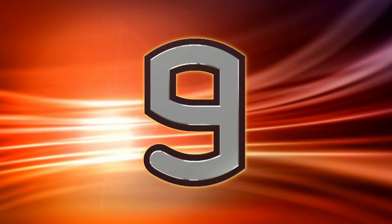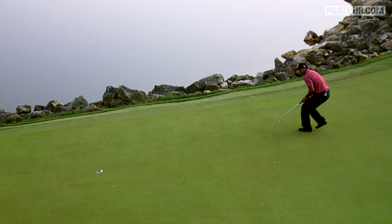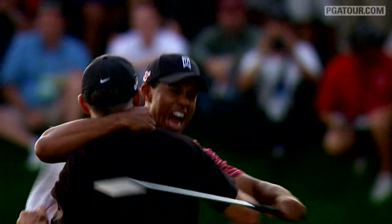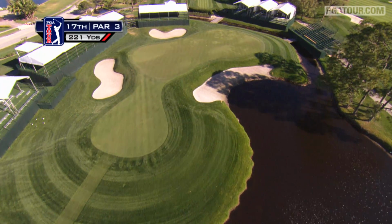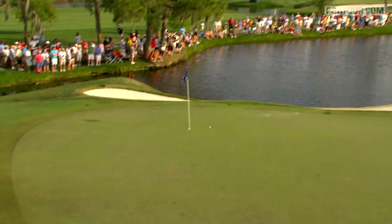Number 9. Arnie's place at Bay Hill Club and Lodge is fit for a king. Again at Bay Hill! With a skinny green surrounded by water, the par 3 17th makes it difficult to attack the pin. Walking away with par is considered a good score.